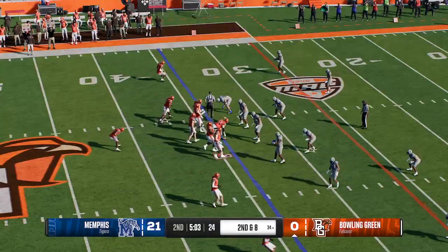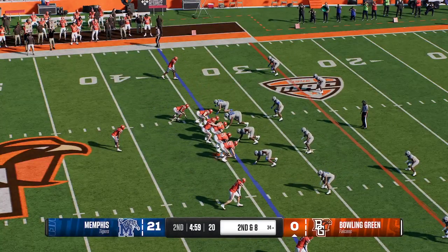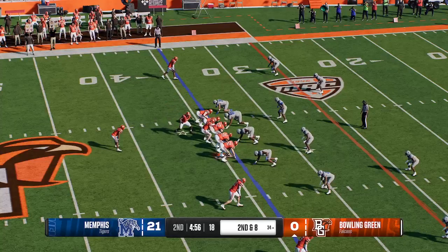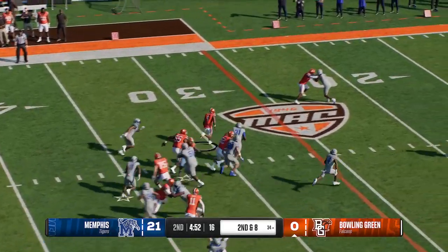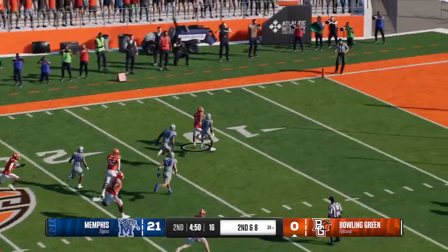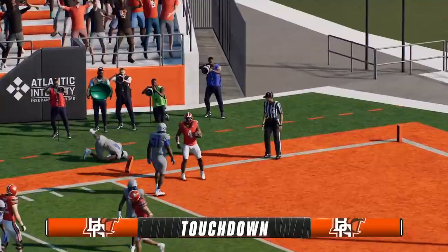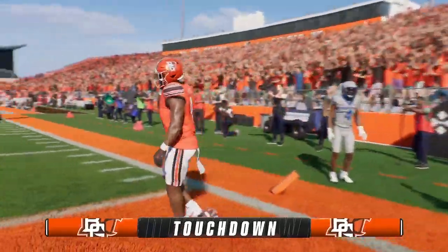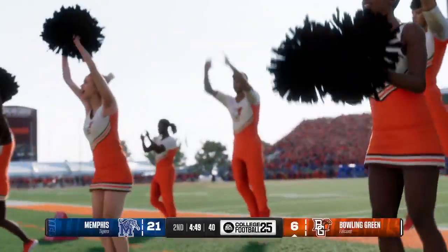After picking up a couple, it's 2nd and 8. They move the tight end all over. One man in the backfield, and he gets it. Finds a crease at the 20. And he'll race it to the house. Touchdown, Falcons! And a huge run from the back for 6.